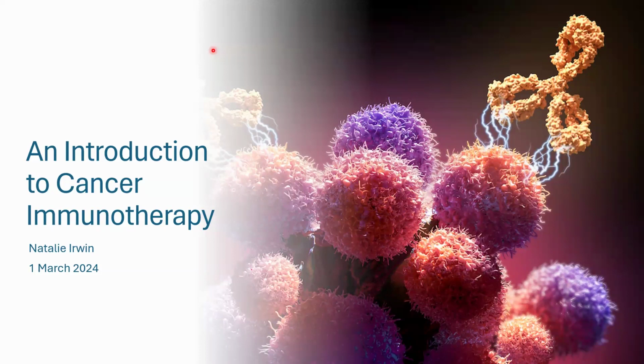So if there's an organ, it can get an itis. You can get a colitis, you can get a pneumonitis, you can get a nephritis. So any organ in the body can be affected by immunotherapy. The vast majority of patients are either not affected by any side effects or minimally affected. But for those that do get immune-related side effects, it can be quite dramatic.